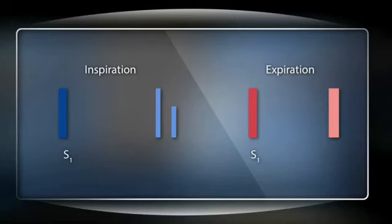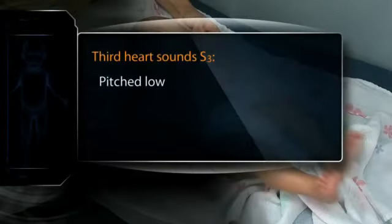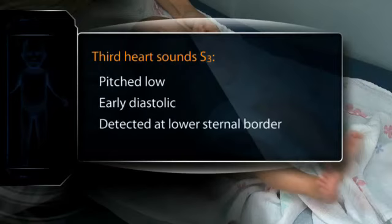If S2 is detected, listen for the intensity of the aortic or first component, which is normally louder than the second component, the pulmonic sound. Third heart sounds that are low-pitched and early diastolic may be detected best at the lower sternal border, or right ventricular area. They reflect rapid ventricular filling and not disease.